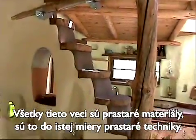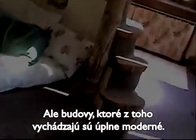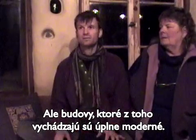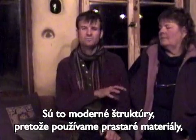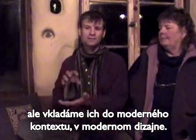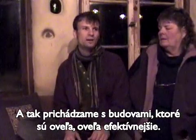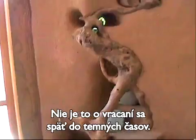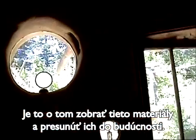All these things are ancient materials. They're somewhat ancient techniques, but the buildings that are resulting now are thoroughly modern. They're modern structures because we're using ancient materials, but we're applying them in a modern context and a modern design. And so we're coming up with buildings that are way, way more efficient. It's not about going back into the dark ages. It's about taking these materials and moving very much into the future.